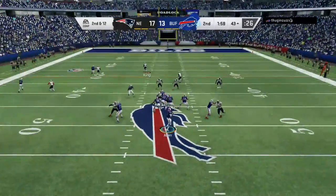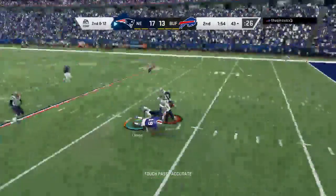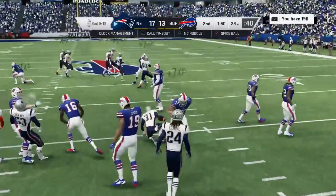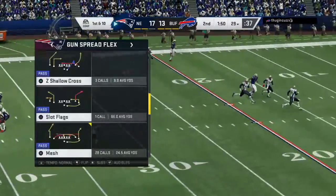On 2nd and 12, Allen. He's going to wind up and air it out. And his pass is intercepted for the 4th time today. Picked up by Jonathan Jones, and he'll bring this one back to the 29. They were looking for Johnson that time.